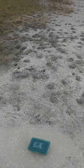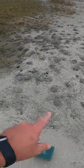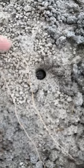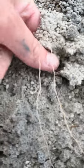When it cools off a little bit, fiddlers don't run across the ground like they normally do. They'll hide down in these holes. They're not in every single hole, but you can find them. Look, there's one right there. Can you see him? There's one in the hole right there. See him? So what I do is stick my finger inside, block him where he can't go down any further, and then pull him out.